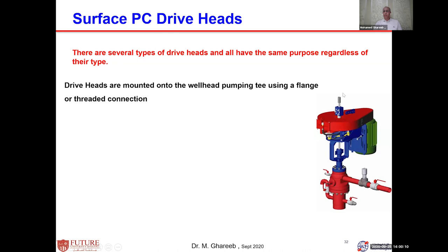Usually, we divide surface equipment into two main parts: the wellhead from here and the drive head from here. The drive head is mounted on the wellhead via a flange. You can use a flange or a threaded connection. The drive head is mounted over the wellhead either through a flange or a threaded connection.